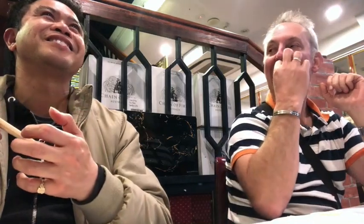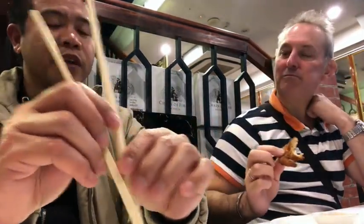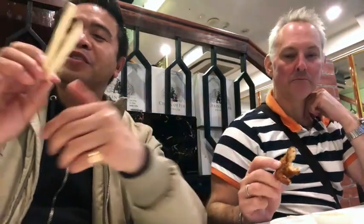Rice. I had fried rice the other day. Yesterday, I cooked fried rice. Well, I'm using chopsticks, if I know how to use this better. It's been a while. I've got a really good recipe for fried rice that I found on the internet. I'm making it tomorrow.